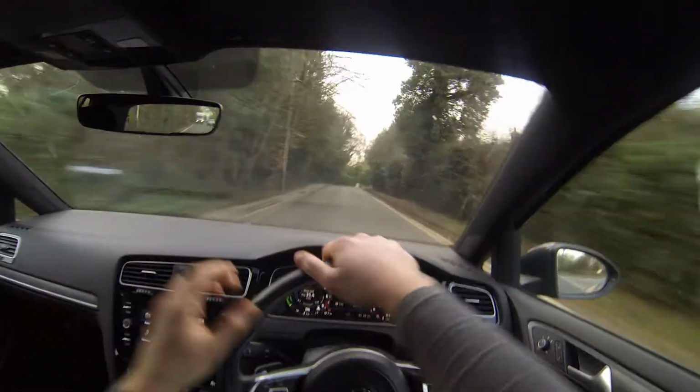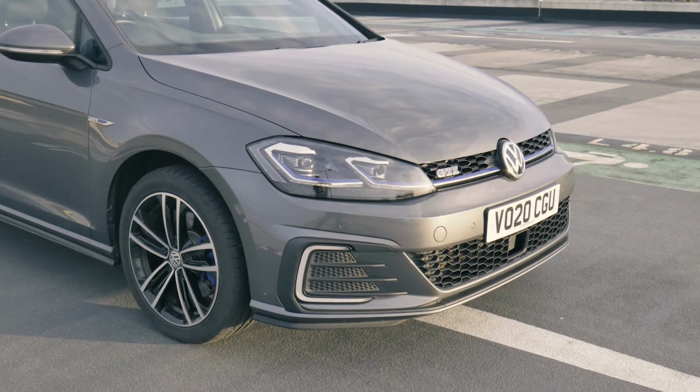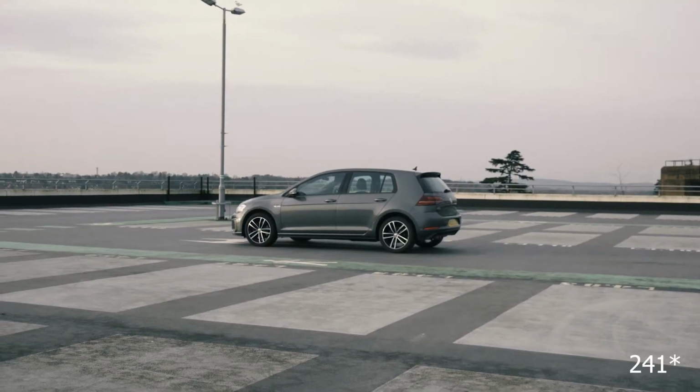The new GTE is actually even quicker than this and probably makes more of an attempt to be a full-on hot hatch than this does. This still feels somewhat of a crossover between the two. The new Mark 8 GTE will be far quicker, 248 horsepower in fact, so it's quite a significant power increase.